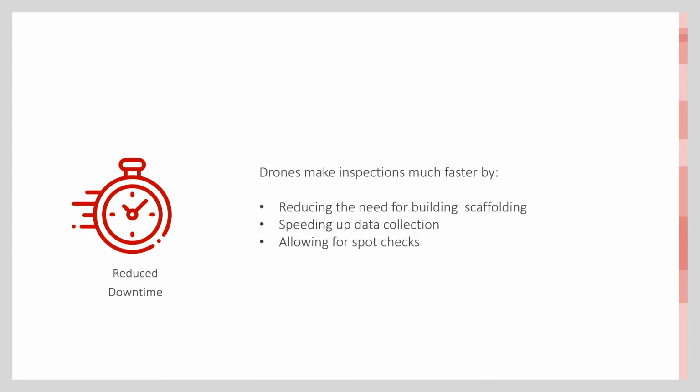Drones are also just plain faster. They move around unimpeded and collect data at a rapid pace. Since you've eliminated the need for scaffoldings, the time sink associated with that is also freed up.